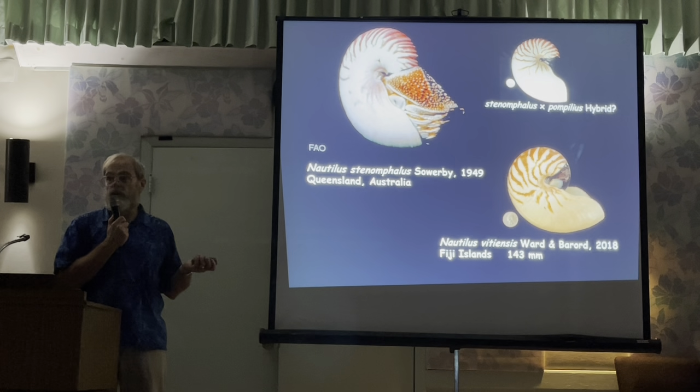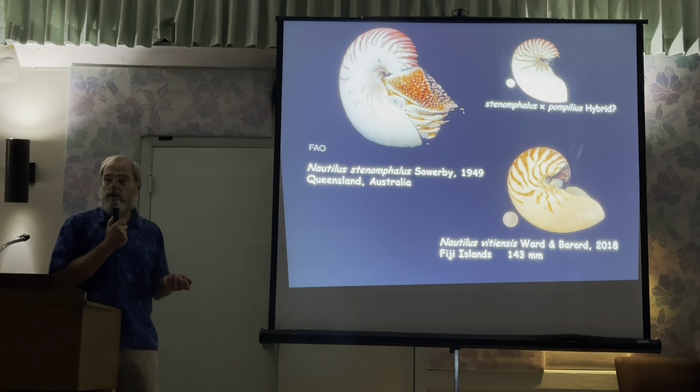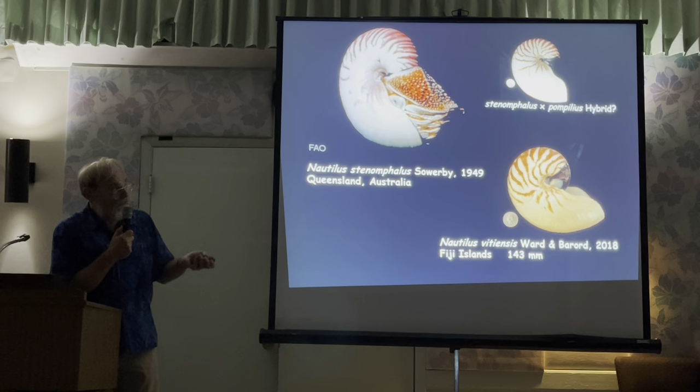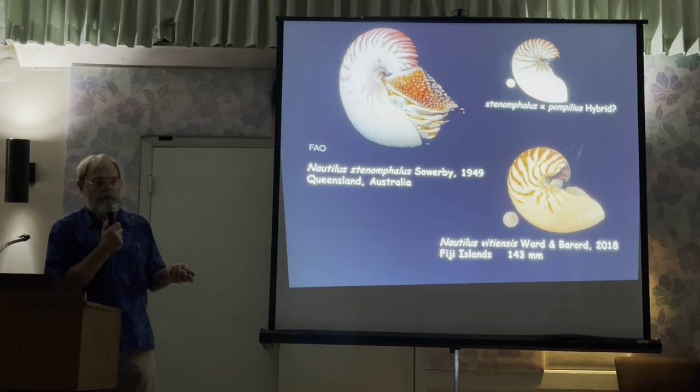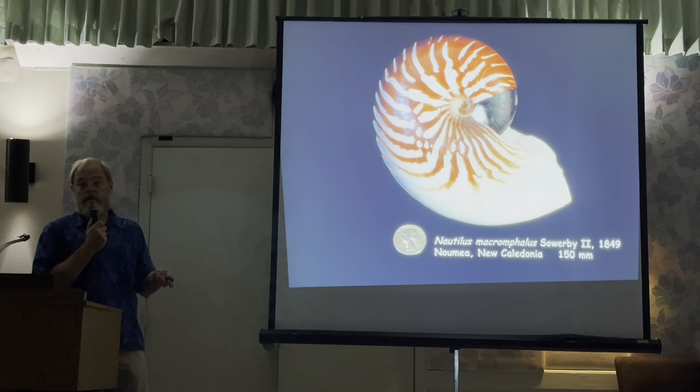I bought it a few years before it was named from Don Pizer. And he said, well, maybe it'll end up being a new species. Sure enough, a couple years after that, it was named. But it's from Fiji. It doesn't look any different, really, from the others. You do have this guy. I'd say this is definitely different.